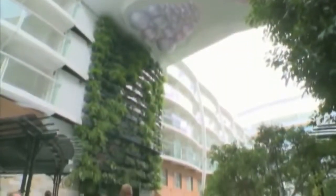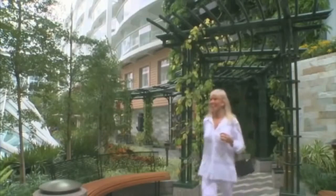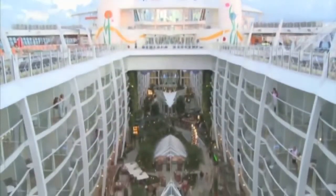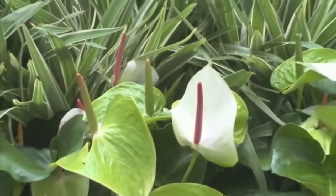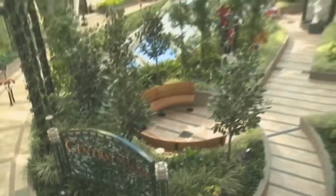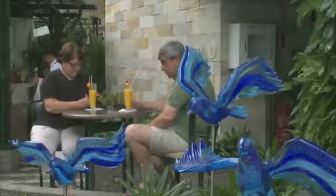We begin with charming Central Park, Allure's unique living park at sea. Central Park was designed to bring the outdoors to the very core of the ship, complete with open skies and tropical plants. Spanning the length of a football field, it was no easy task bringing this space to life.